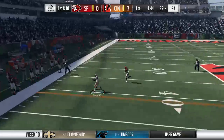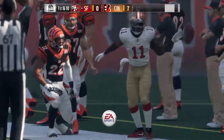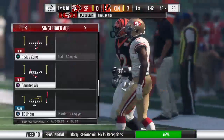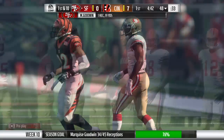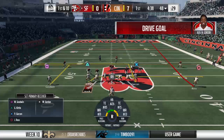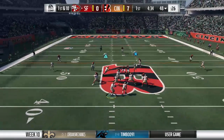Garoppolo now, 1st down throw. And he finds his target. It's Marquise Goodwin. The numbers for him from a week ago: 4 catches, 71 yards. I like the performances he's put up throughout the year. That's the reason he's ranked number 9 in the league in receiving yards.